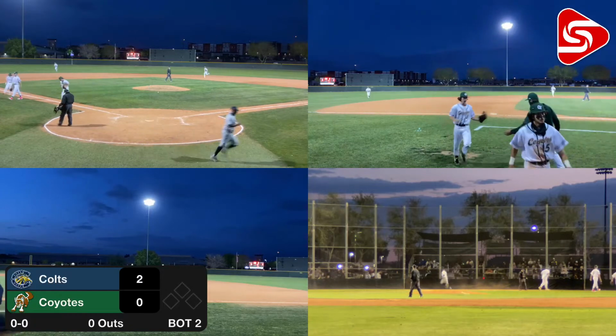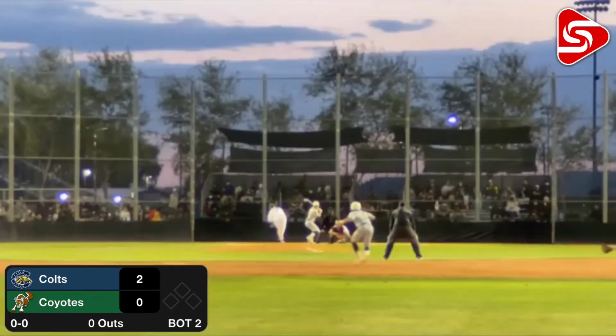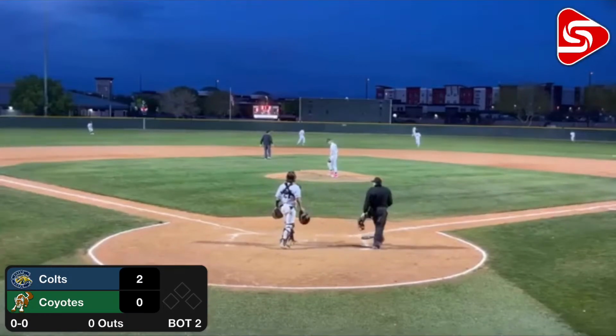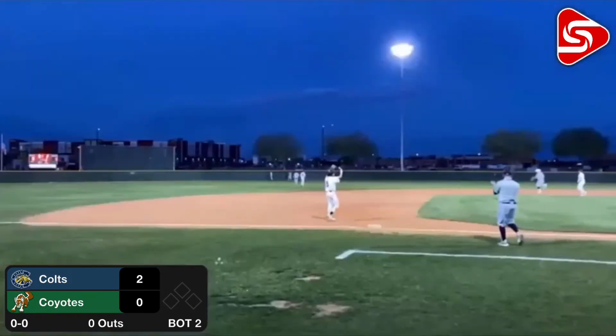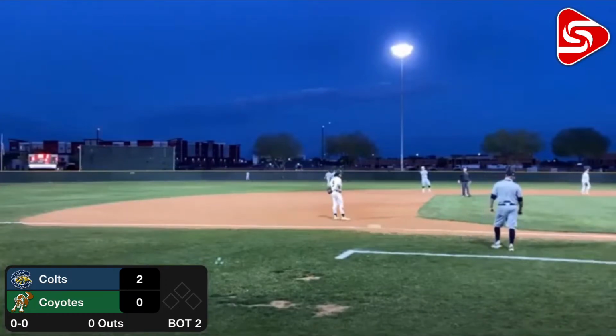But first, let's go back and take a look at this ground rule double. You're going to see it bounce right around the warning track and go over for a huge, huge hit by not executing that double play. That's what let that run come across.